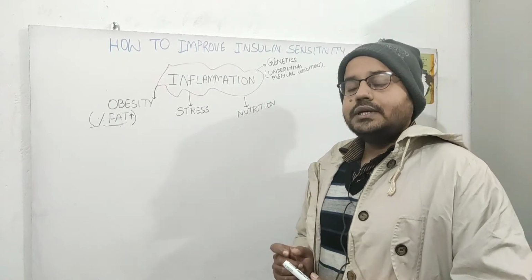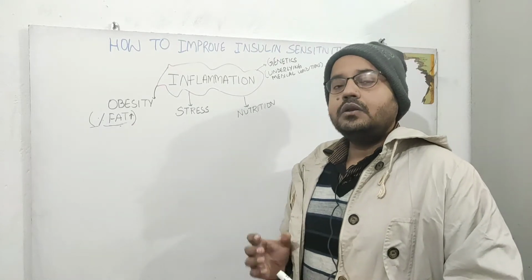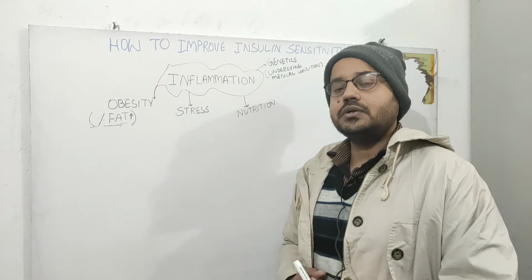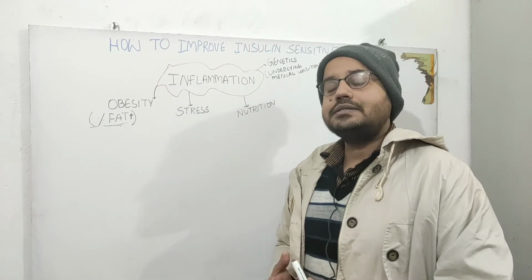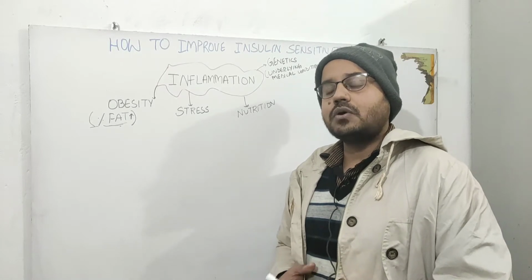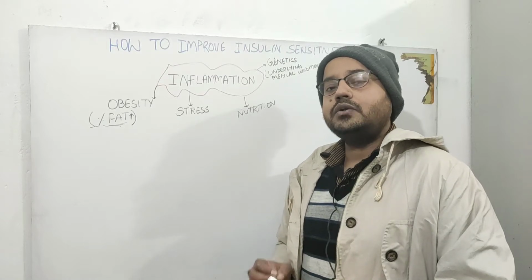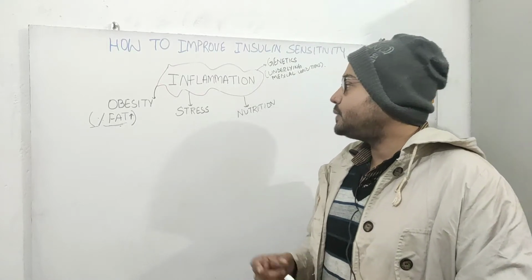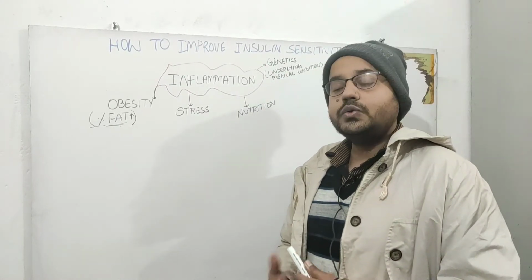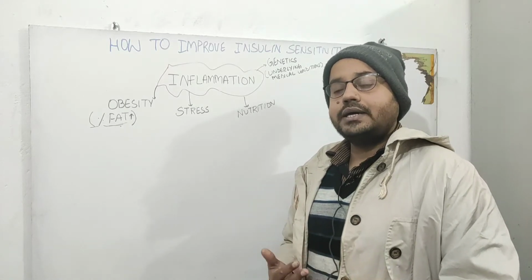So the number one thing in correcting this is losing body fat. Losing body fat is a great way to bring down inflammation and thereby improve insulin sensitivity. Your fat cells store a lot of toxins and pro-inflammatory cells because most of the toxins are fat soluble. So losing body fat is a great way to detoxify your body and bring down inflammation inside your body and improve insulin sensitivity. Now you can get rid of excess fat by exercising.